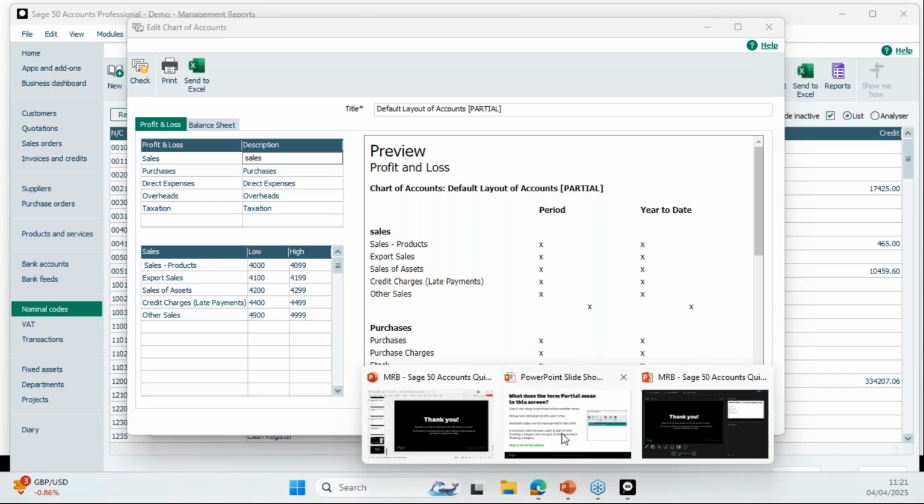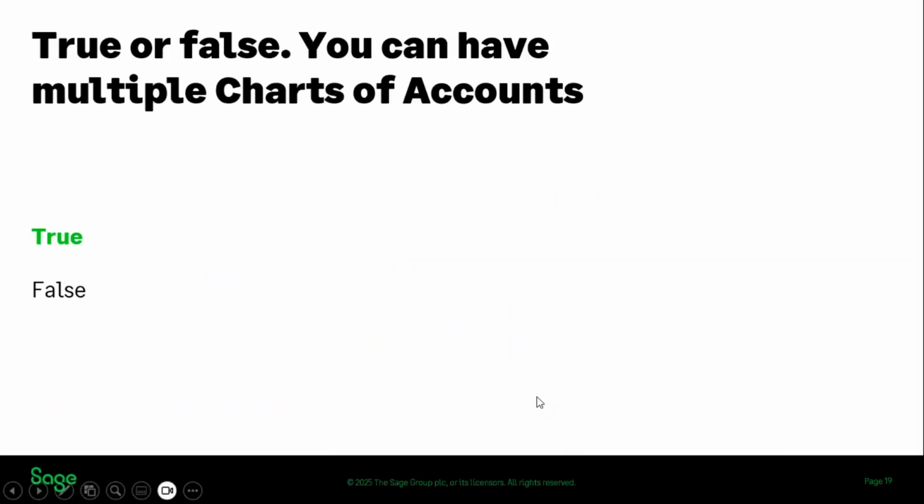I'm just going to go back to my slides. I think my slides are just jumbled up a tad, so I'm going to go back one. I think we got ahead of ourselves there. The next one was true or false: you can have multiple charts of accounts. Now, this is the one I think I gave away, because I showed you in the previous demo my chart of accounts, and you could see I had multiple there. So we did get 92% if you got that right with true. Don't worry if you're the 8%, again, we don't hold that against you at all.